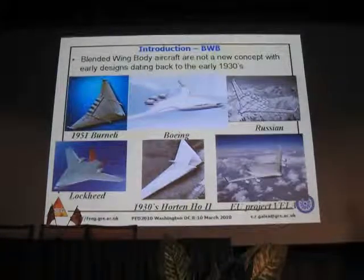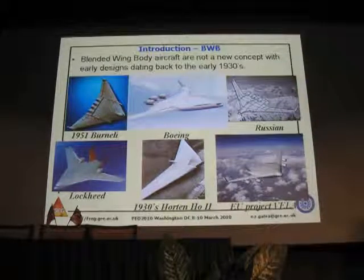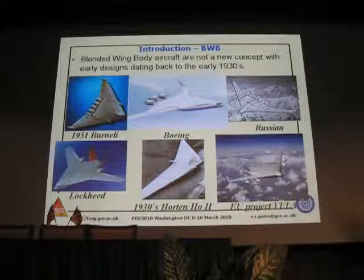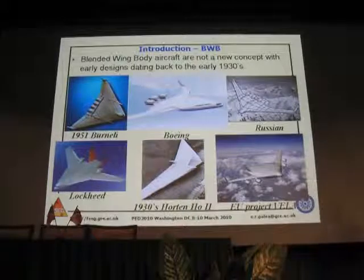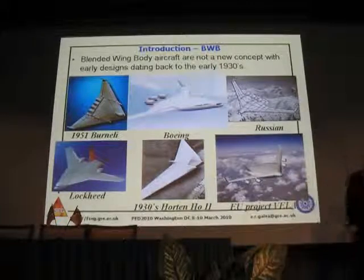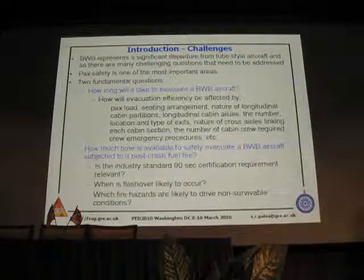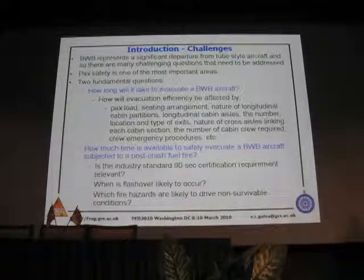In fact, when we look through aviation history, there's been quite an interest in these blended wing-body aircraft. It dates back to the 1930s with early designs for these types of aircraft. The first was a German design from the 1930s, and then Italian designs, Russian designs, US designs, European designs, and so on. So what we're going to be talking about is this type of aircraft, the blended wing-body aircraft. The work on this actually started in a Framework 5 project called Vela, and it's continued into this Framework 6 project.